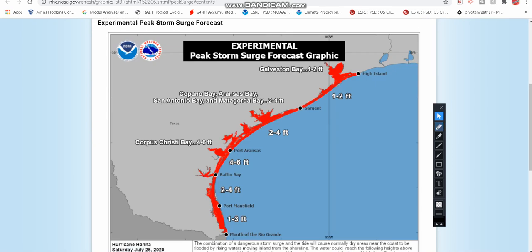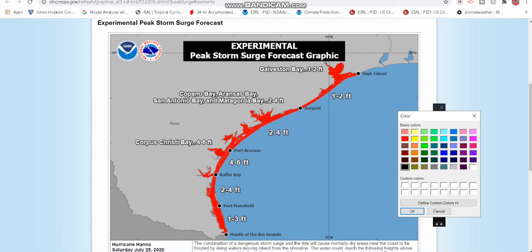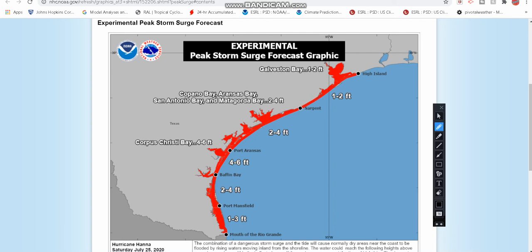So how about those storm surge totals? They have just now been upgraded. If you live from just north of Baffin Bay through Port Aransas, Corpus Christi Bay, you could be seeing 4 to 6 feet of storm surge. Why? Because this was supposed to make landfall with sustained winds of about 75 to 80 miles an hour, and has just been upgraded to 90 mile an hour sustained winds, and wind gusts will be passing 100 miles per hour. I just want to put that out there. Wind gusts will definitely be passing 100 miles an hour at times if you happen to get in the strongest part of the eye wall here as it's coming onshore.